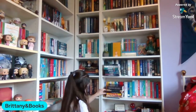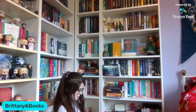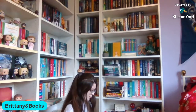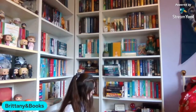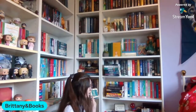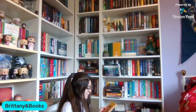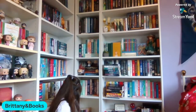I could also get rid of 13 Reasons Why, but I don't want to. I don't like it, but I don't want to get rid of it either. I have The Giver by Lois Lowry. Does that need to be on my bookcase? I don't know. The Last Song, I already have a hardcover of it, but this is my baby. This was my first copy of it. And we have Tender Loving Care. This is a book from the 80s that was my mom's. It's a good book. I just don't know.